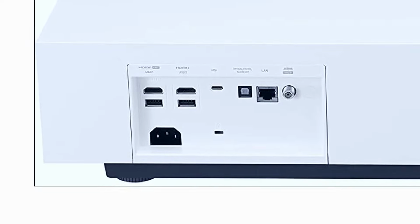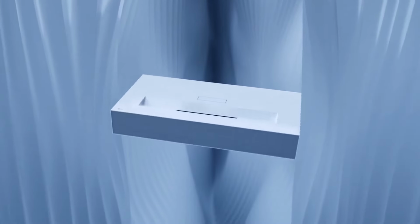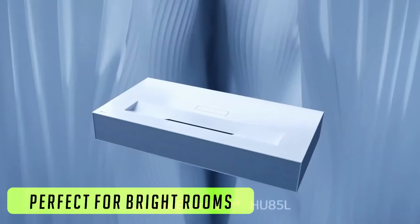So overall, superb projector in every way. Sure, it's costly, but it's worth every penny for those who want a projector that can dominate all aspects of a great viewing experience. And for those who want a projector for bright settings, this is perfect for that. And as for noise, don't worry, noise levels are below 30 dB.